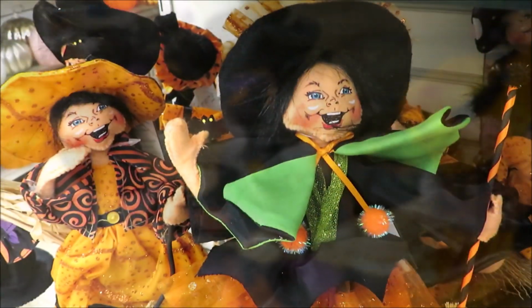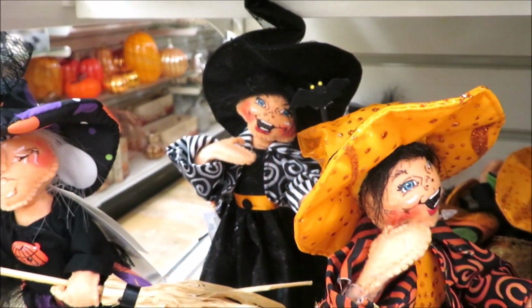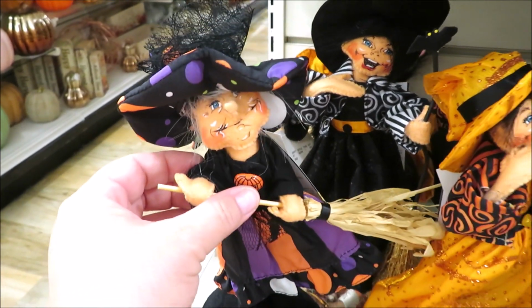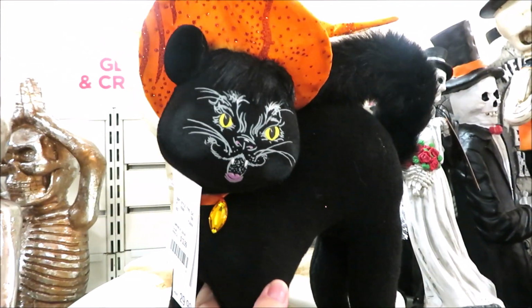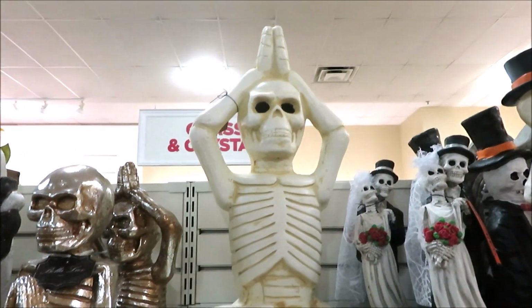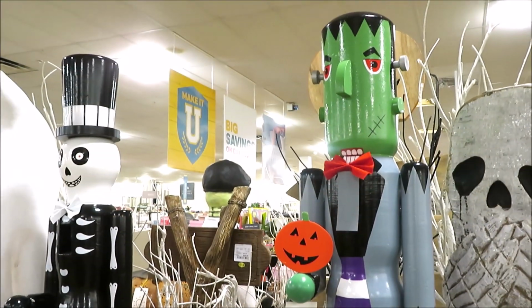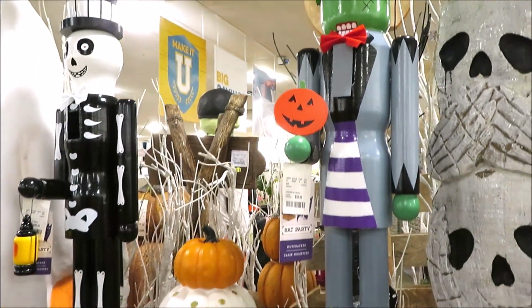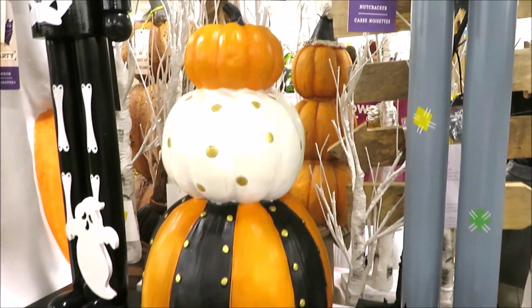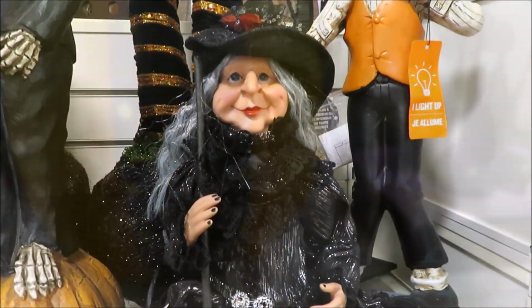They did have a lot of witches, and I'm sure that they're going to cost a lot less at places like TJ Maxx and HomeGoods. They also have a very large black cat Lee. This one retails for $29.99, and here it's just $12.99. Now rounding the corner, I came across another large display, this one with extra tall Halloween nutcrackers for $59.99 and a beautiful stacked pumpkin for $24.99.